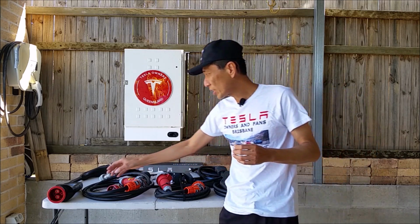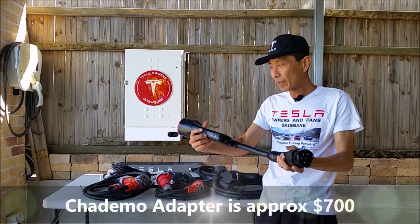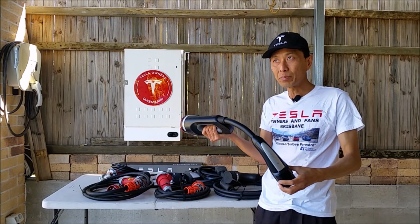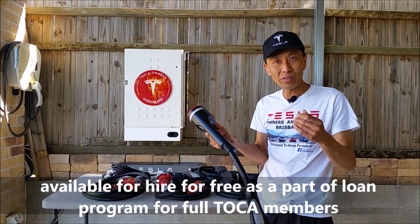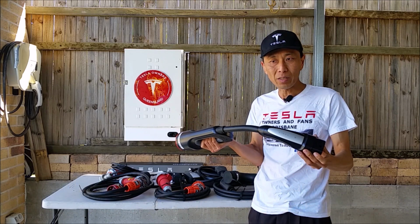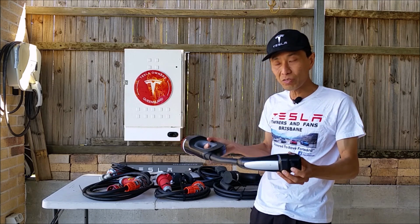The charger that we used was this one here, the CHAdeMO adapter, and that would give me about 220 kilometers per hour. I have a Model S 75D, so the full range is 370 kilometers, and this will probably take about an hour and a half to charge fully.